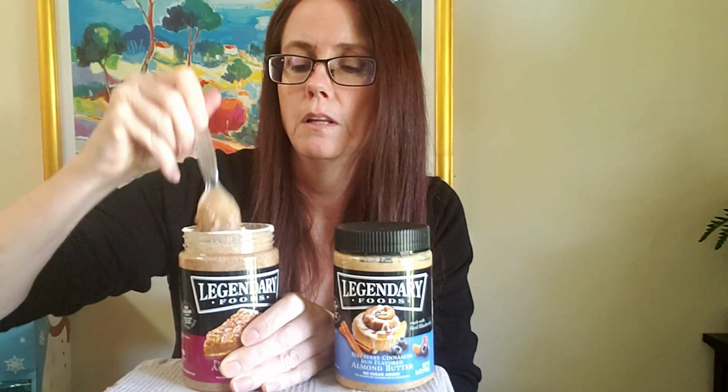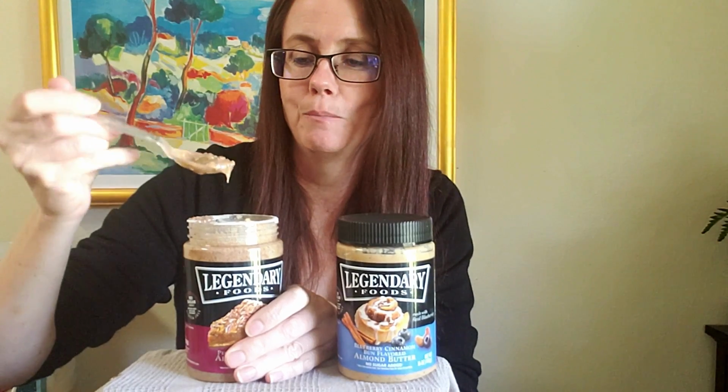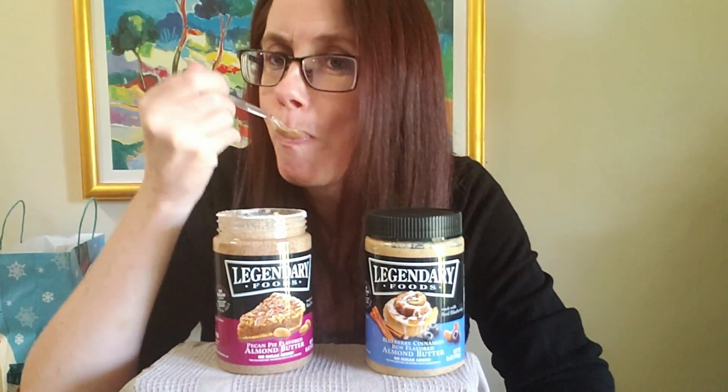Stir it up really good. This one has a little bit less runny consistency right off the bat, and it's quite chunky. I like chunky peanut butter, so that's something I can imagine I would like. I see myself using this for Christmas baking as well. Pecan pie is one of the things I really do love. This time I'm going to be prepared for the sweet that's going to hit me, I am sure.